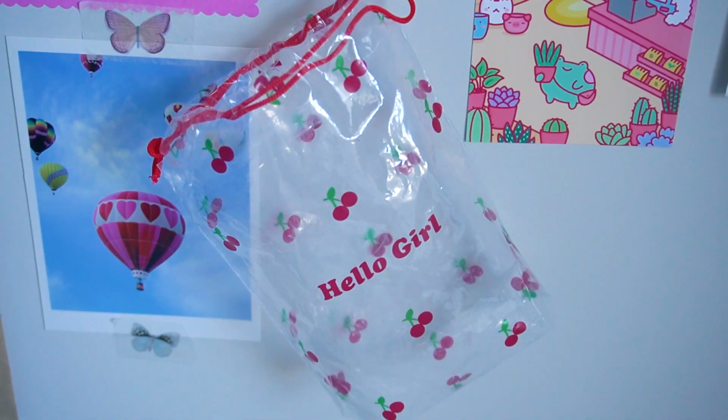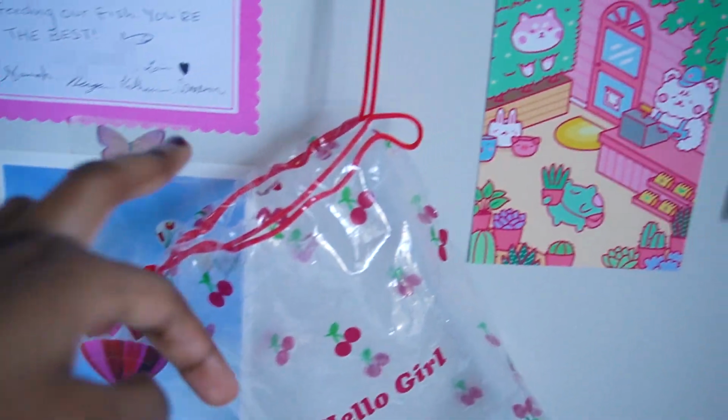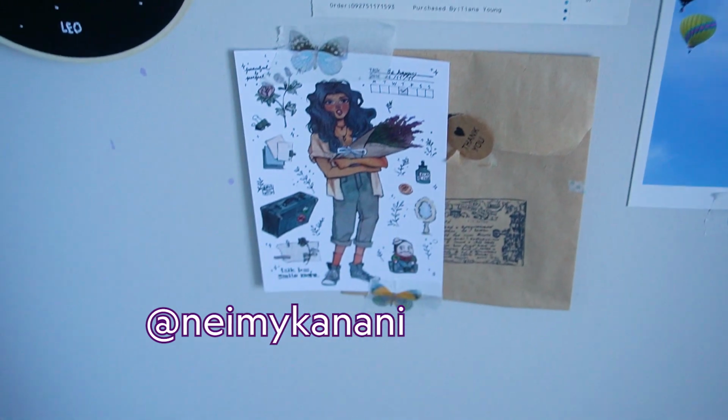This is where I keep my masks. They're all in the wash right now, but this is where I keep my masks. I keep them in this little thing. Let's see. I got that at a vintage store.